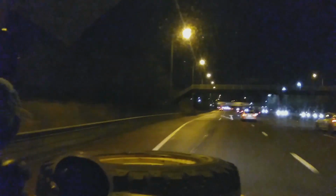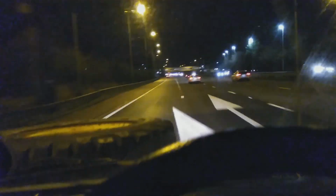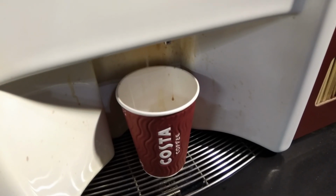That's the sound of the windscreen wiper hitting the window frame. Coming off for a bit of light relief. It's the time when you leave the coffee on the wing.